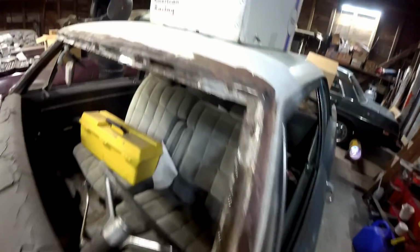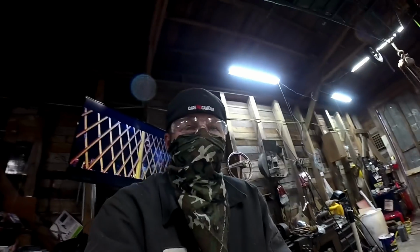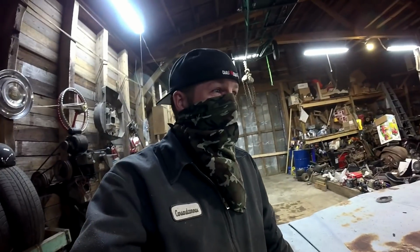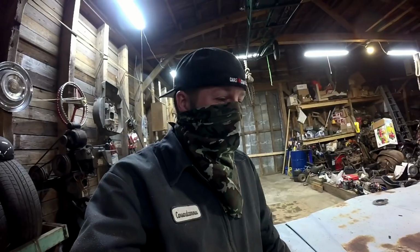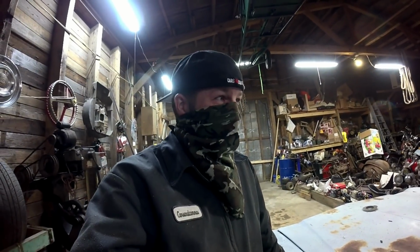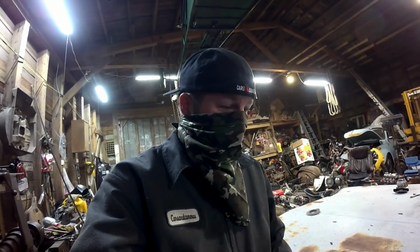It is bad, guys. It is so bad. It just keeps getting worse and worse the more I work on it. I don't know who did this work to this car, but it is the worst I have ever seen. But I'm still gonna take it. Still gonna take it. I'll do my best to do whatever repairs I need done.